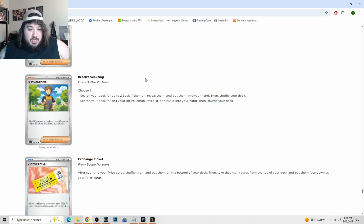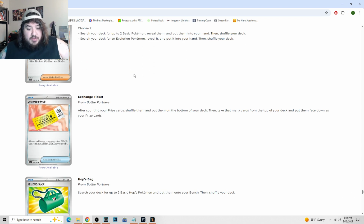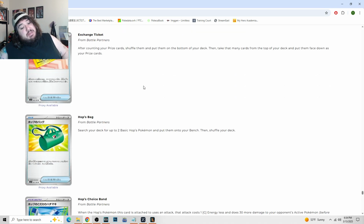Brock's Scouting. Search your deck for 2 Basic Pokemon, reveal them and put them into your hand, and shuffle your deck. Or search your deck for an Evolution Pokemon, reveal it. I like these kind of effects where you have like 2 of. Pretty cool. Like early game, you can find Basic Pokemon, and like second and third turn, you can use evolution. Exchange Ticket. After counting your Prize cards, shuffle them and put them on the bottom of your deck. Then take that many cards from your deck and put them face down as your Prize cards. So if you know you prized something good, you could like exchange them out.